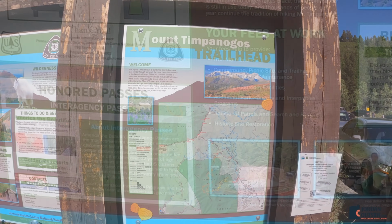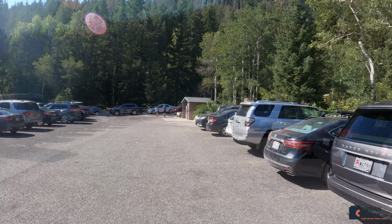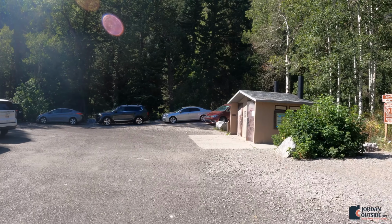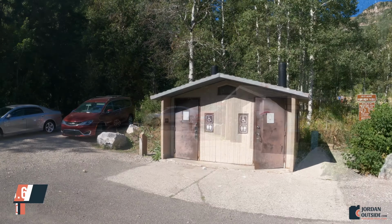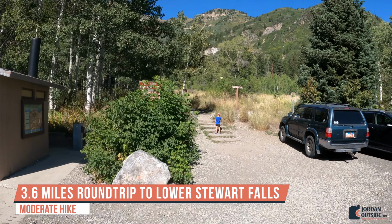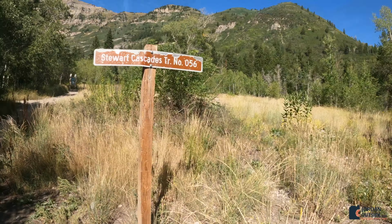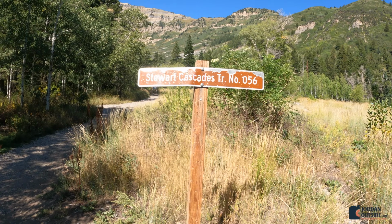This is the Mount Timpanogos Trailhead, which is the trailhead that's closest to when you come into the parking lot. And then if you go down to the bathroom area, that's where the Stewart Falls Trailhead starts. It's 3.6 miles round trip to the lower Stewart Falls. This is a moderate hike. You'll see that they call this trail the Stewart Cascades Trail number 56.